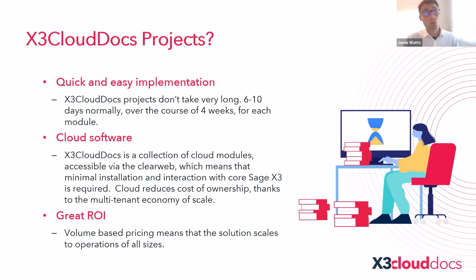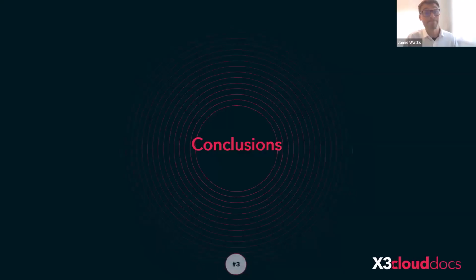So what's key is that we offer a solution to businesses of all sizes. It's totally scalable. It's transactional volume priced. So people who process not much don't pay very much. People who process a lot more pay more as appropriate to their system usage.